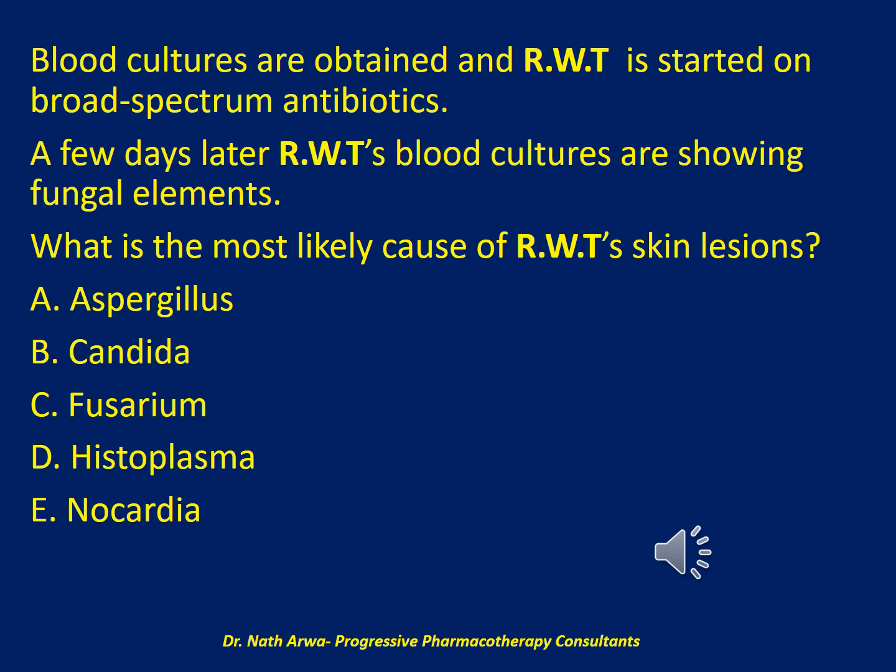Is it A. Aspergillus, or B. Candida, or C. Fusarium, or D. Histoplasma, or is it E. Nocardia? I will give you 10 seconds to choose the correct answer to this question from the listed options.